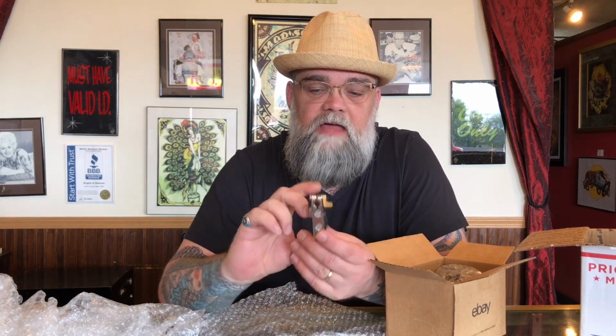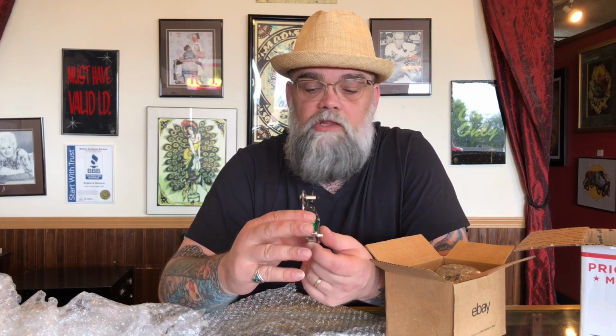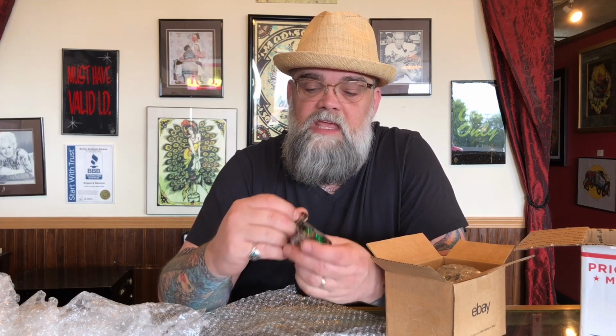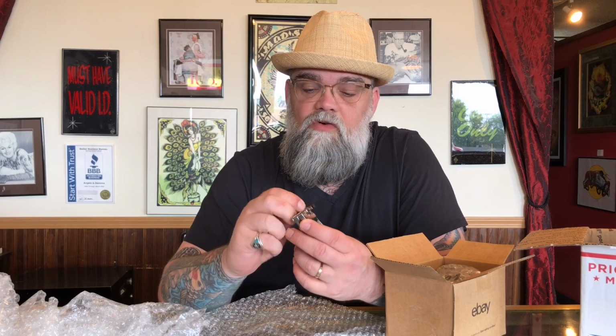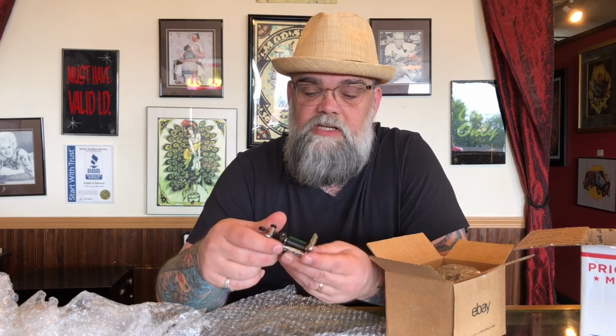Now this is from the early 90s. You can tell by the straight screws on it. It looks all original. Even the contact point, the little plastic screw, even the little top hat that normally would have been lost. I think even the little top hat, I do believe, is original to this machine.